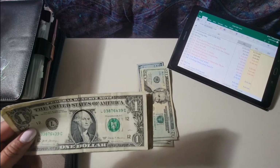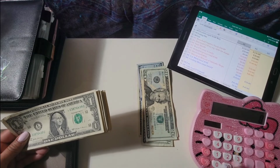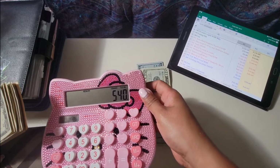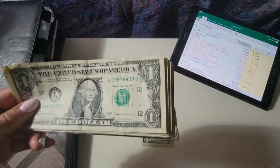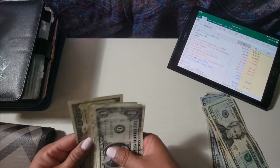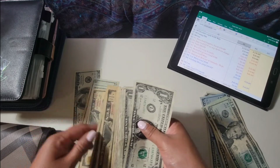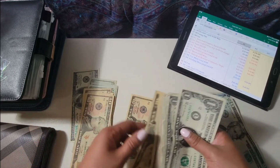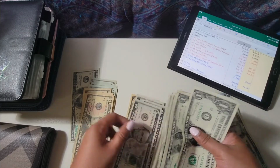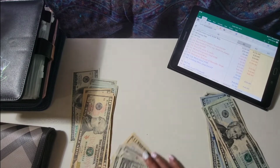So this is what I would have taken out, but instead of taking out the full, let's see. Hold on, I can't do math in my head for some reason. So instead of taking out $540, I just went ahead and took out $260 because I had $280 already. So let's go ahead and just make sure that this is $280 as well. So 100, 20, 40, 60, 70, 80, 90, 100, 10, 20, 30, 40, 50, 55, 60, 65, 70, 75, 76, 77, 78, 79, 80. Okay, let's go ahead and organize this money.